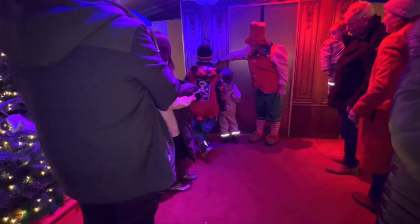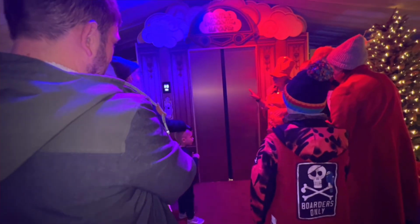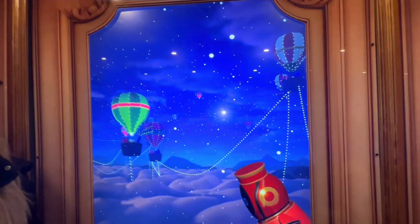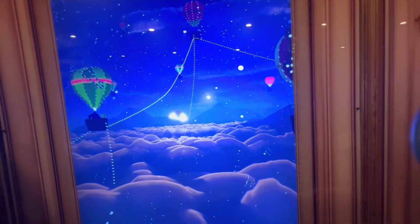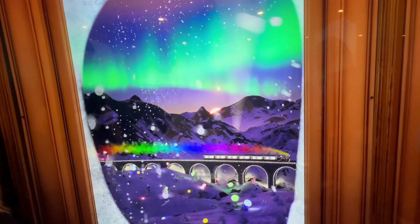So you do go in the elevator with other families, however when you get to the other side you see Santa in your own family only. Wow! Where are we, Ted? Look at the train!